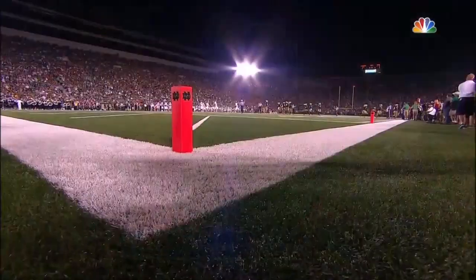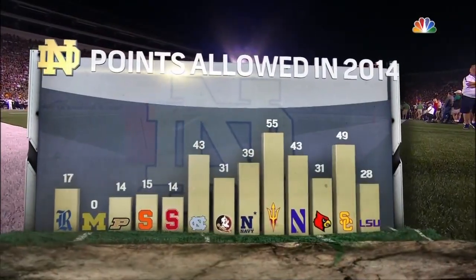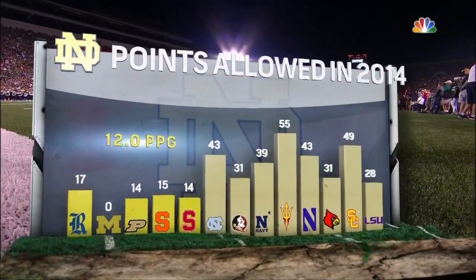So Zaire on the offense has done his job, and Brian Van Gorder's defense in his second season, and this is not an easy defense to pick up, NFL-style defense, and it really was the tale of 2 halves of the season last year.